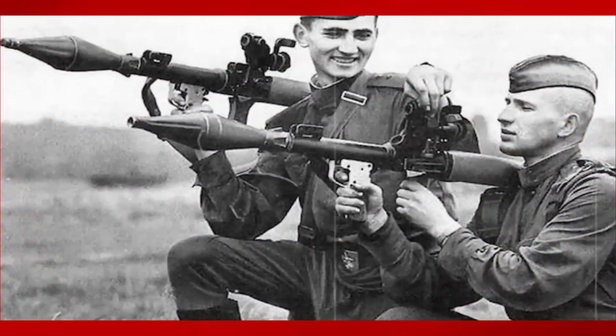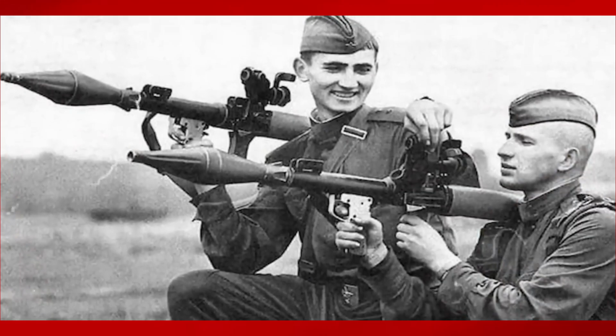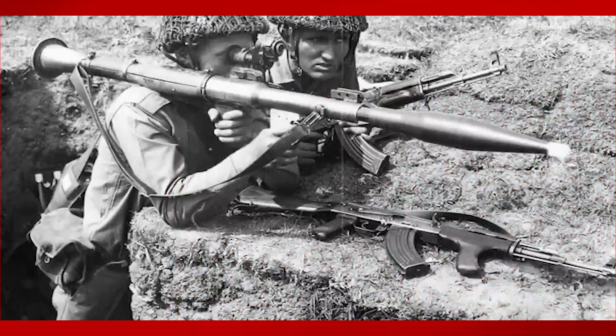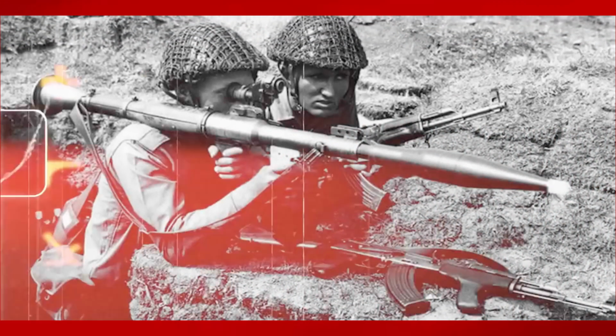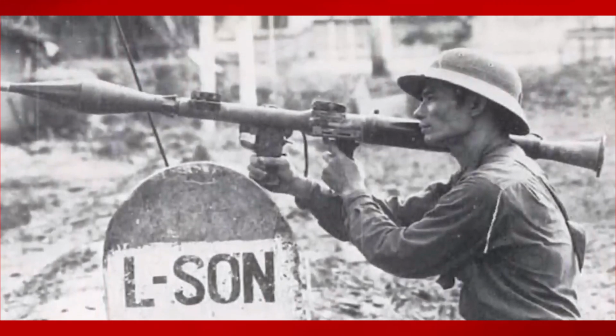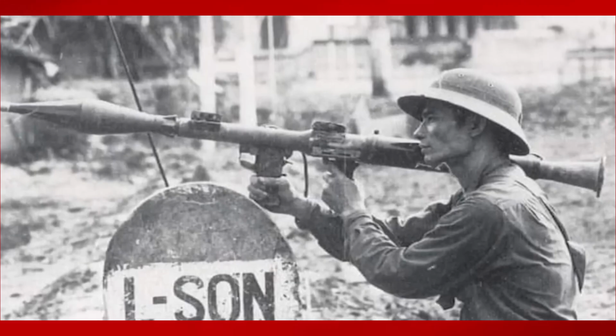The Soviets copied the design in their RPG-2 and later the RPG-7. The British developed their LAW series. Sweden refined the concept into the Carl Gustaf. The basic idea, a lightweight, man-portable rocket capable of piercing armor, became a permanent fixture in modern warfare.